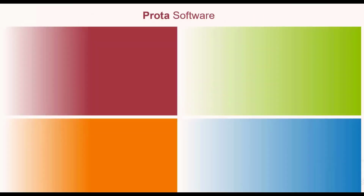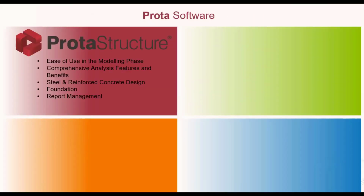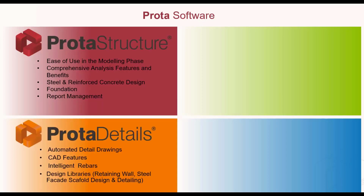Prota Software is the software developer company of Prota. Here you see the latest technology solutions we offer for the market. ProtaStructure is for modeling, analysis, and design of your structures. ProtaDetails is for your automated detail drawings. It includes intelligent rebars and design libraries such as retaining walls, scaffold design, and detailing.